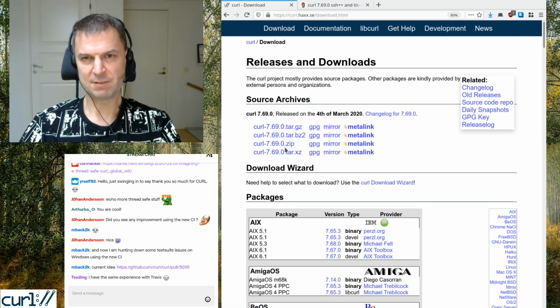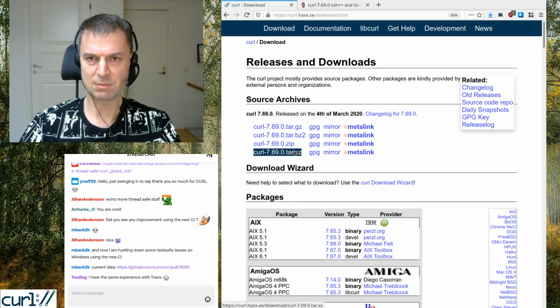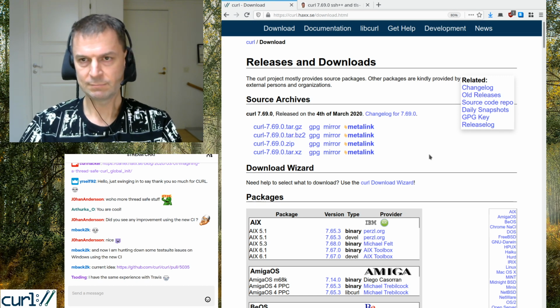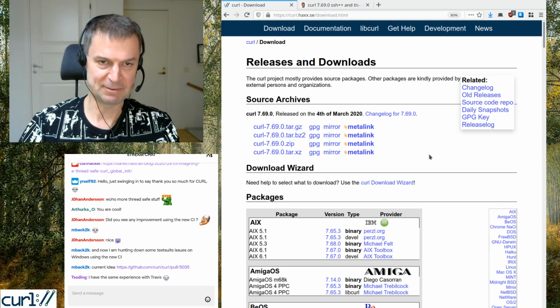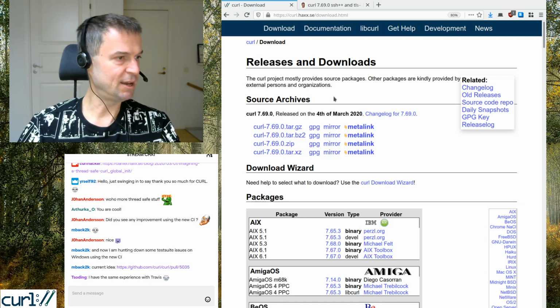I provide 4 different versions of the source tarballs. I don't really know why I provide all the different versions, but you can pick the one you like the most. They have identical content. They're basically just different compressions. And for some reason, people download all of the different versions, so it's easy to provide all of them. So yeah, they're there. Pick the one you like.